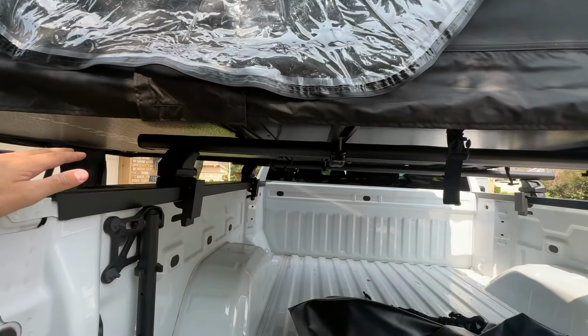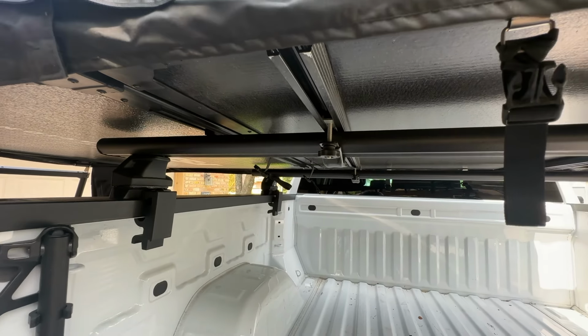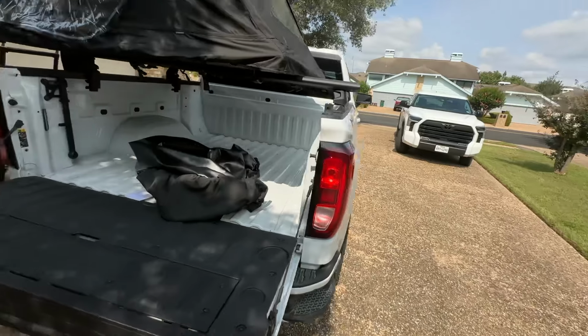The options are really endless on how you want to store this system, but if you want to take the tent off itself, very simple. Not really a lot of tools needed, you just need a couple people and then you're good to go. You get the benefits of the rooftop tent versus sleeping on the hard ground.